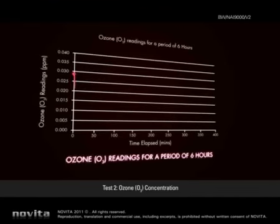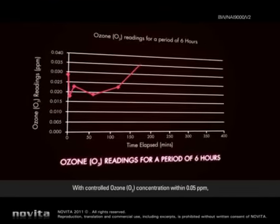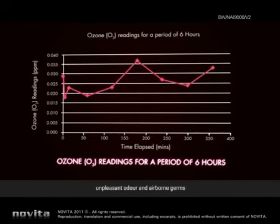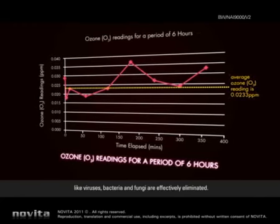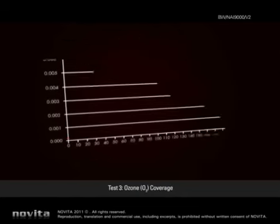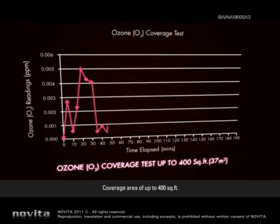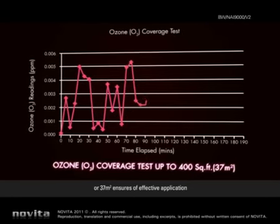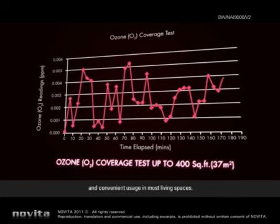Test 2. Ozone concentration. With controlled ozone concentration within 0.05 ppm, unpleasant odor and airborne germs like viruses, bacteria and fungi are effectively eliminated. Test 3. Ozone coverage. Coverage area of up to 400 square feet or 37 meters square ensures effective application and convenient usage in most living spaces.